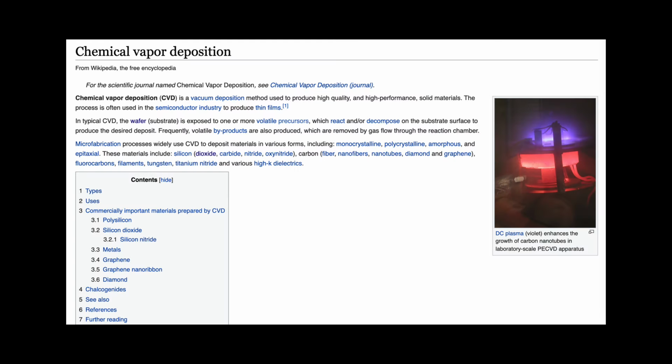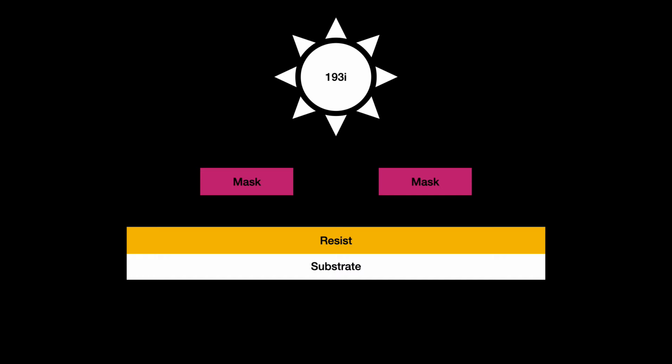SADP uses chemical vapor deposition, or CVD, to apply chemical layers of spacers to the sides of a template. What does that mean? In plain vanilla lithography, you put a layer of resist onto a substrate. You expose it to light, and then etch away the resist. Nice, you got your lines. With SADP, there is more work to be done.